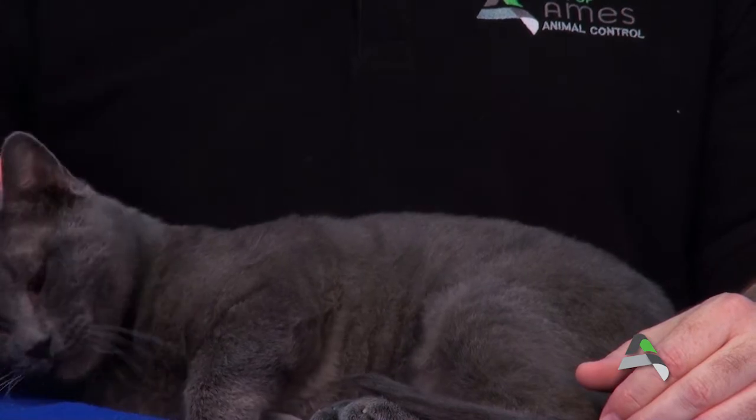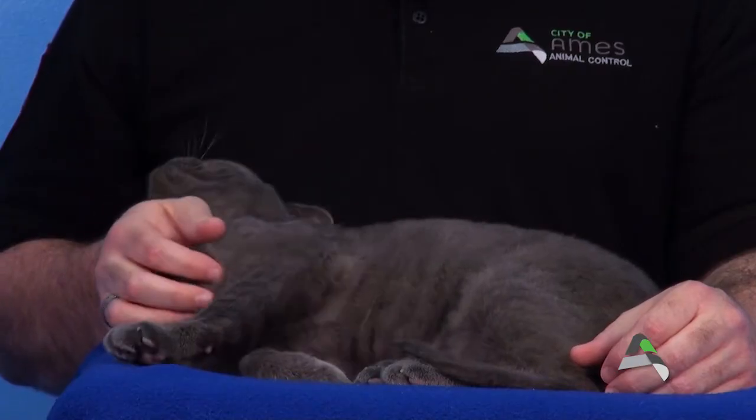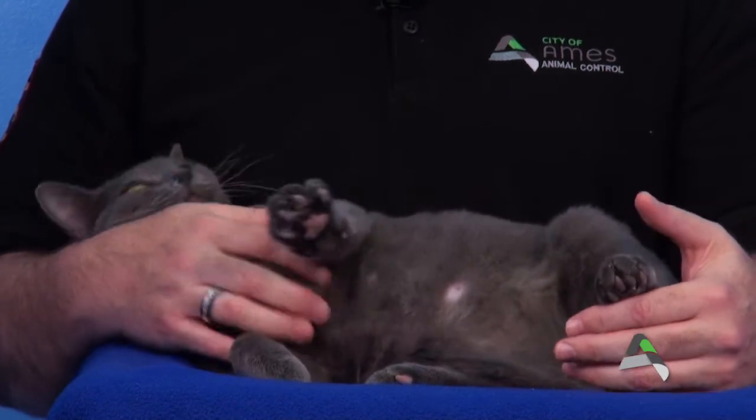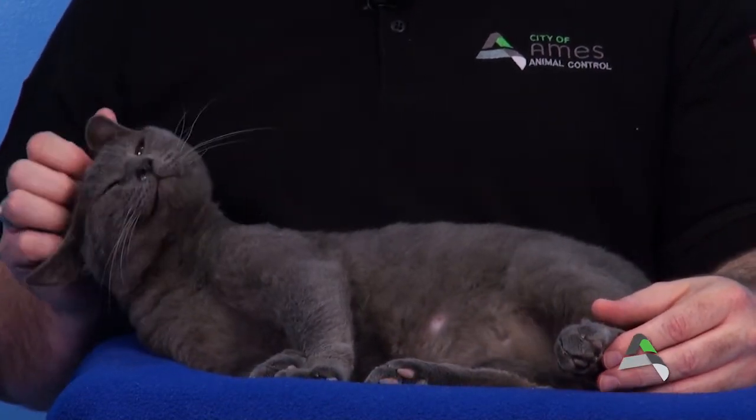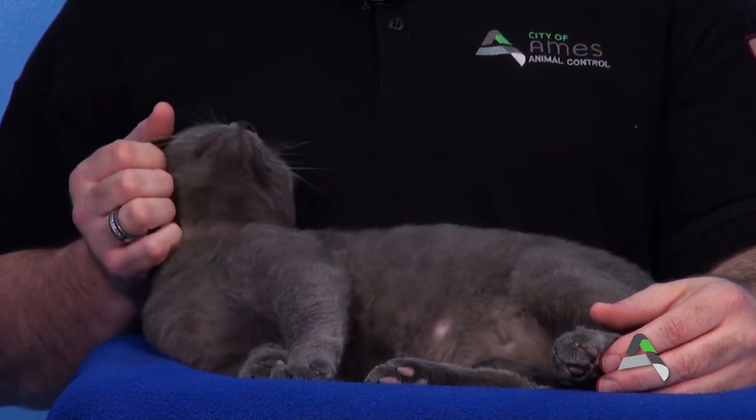including baths, which actually Isaac is really good at. He did let us know, though, if the water was not warm enough. He was not happy about that. But Isaac is a really sweet cat, as you can see here, just loving this attention. He was treated for the ringworm. He's fully recovered.